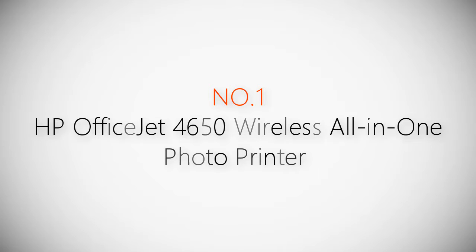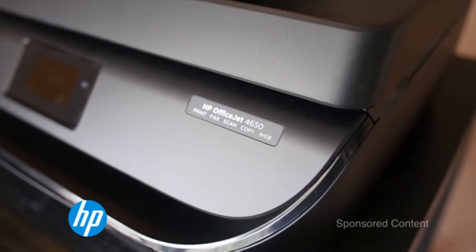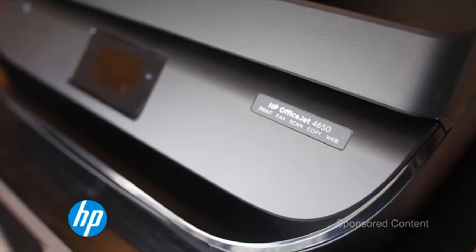Product number 1, most popular: HP OfficeJet 4650 wireless all-in-one photo printer. The HP OfficeJet 4650 all-in-one photo printer. This is an HP Instant Ink Ready printer that has built-in Wi-Fi and also has scanner, copier, and fax capabilities.